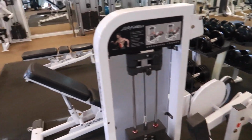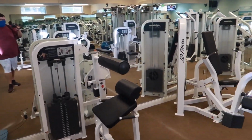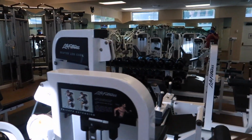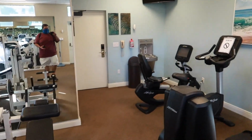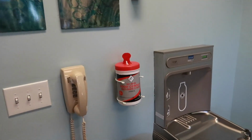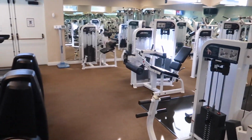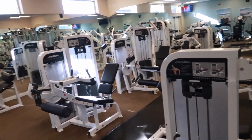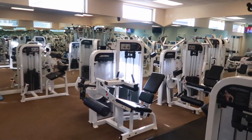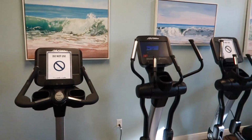I don't see anything like that with the weights. I guess for that you just kind of have to be smart. This is actually a really nice gym. I don't see any sanitizer. Oh no, over here by the door they do have sanitized wipes to wipe down your equipment. I wish that would be more out in the open so that people actually see it and use it, but at least they have it, so that's kind of nice. But yeah, I definitely wanted to show you the gym, and I wasn't sure if it would even be open, but it is, and they have their protocols in place here.